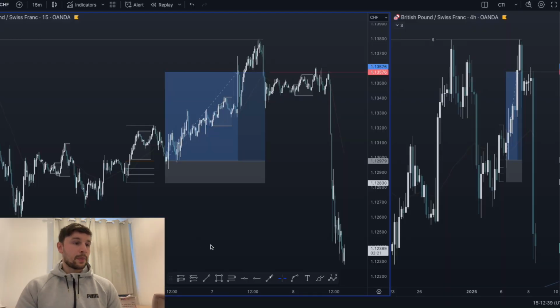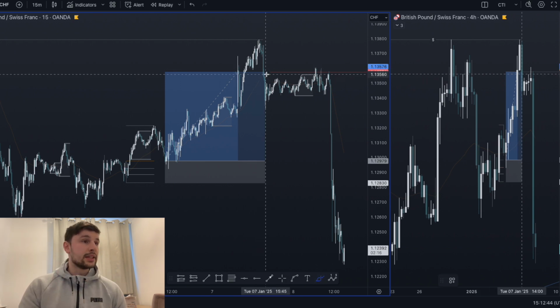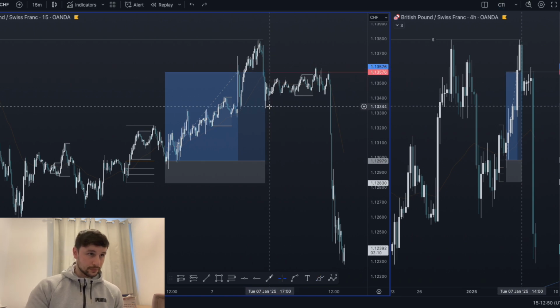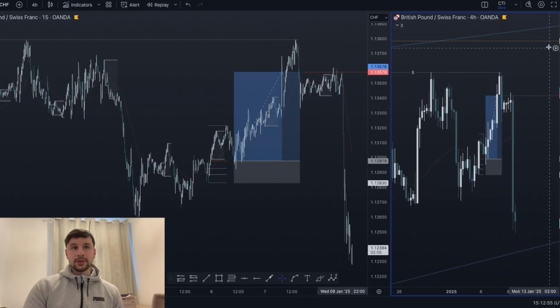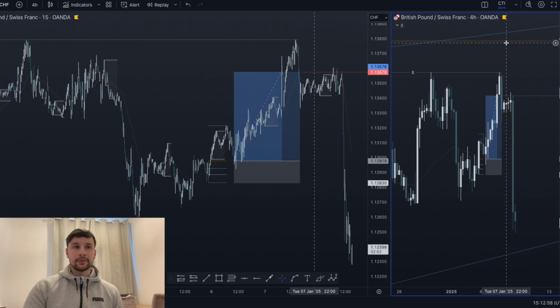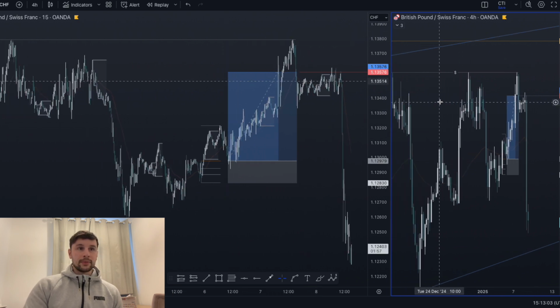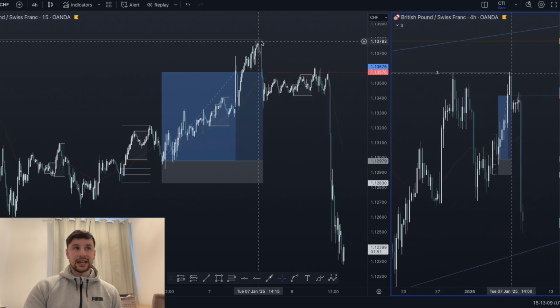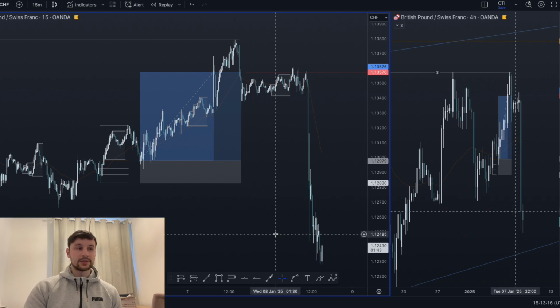Okay, so here we're on the chart of pound Swiss. This is where I exited the trade yesterday. So I had a trailing stop. The main target, as I said in the other video, was this 1.14 level up here for just under 7R. But as price was coming up, we had these clear equal highs here that I had marked out. And I knew that if price even tapped into that, there was a chance that price could reverse, which we have now. And as you can see, we've had a big move to the downside.